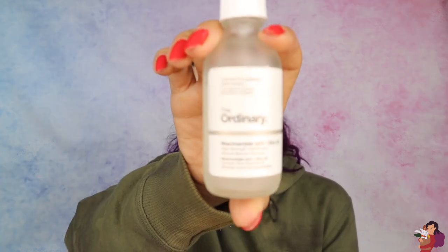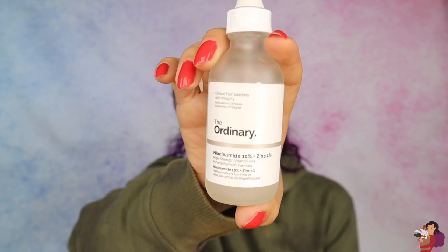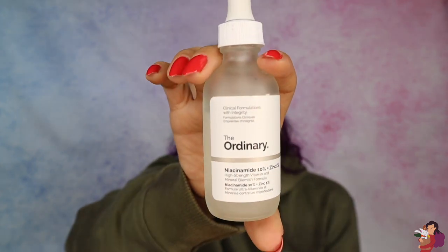In the second month, I started to use this. It is also from The Ordinary. It is the niacinamide and zinc. Zinc seems to be a really good natural remedy against perioral dermatitis, and niacinamide helps a lot with redness and irritation. So incorporating this into my routine in the second month also was super beneficial.